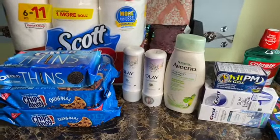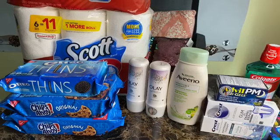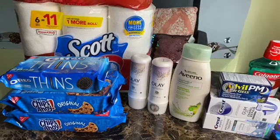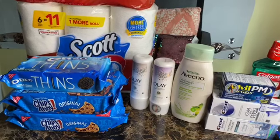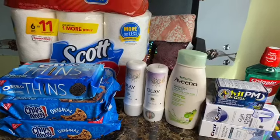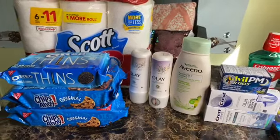I did two transactions at CVS, and I was far away from my house. I was in Joliet, Illinois, about 45 minutes away from me. It feels good going to a different CVS in the area. They had a lot of stuff that I hadn't seen in my local CVS, so it was great. They didn't have self-checkout, so I had a cashier check me out, and everything went pretty smooth. I did a small transaction there because I've never been to this CVS, and I didn't know how the cashiers were going to go.